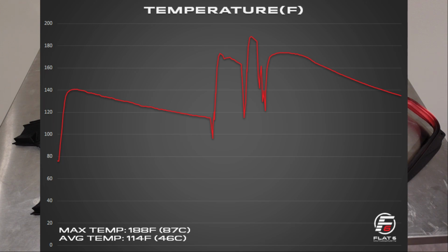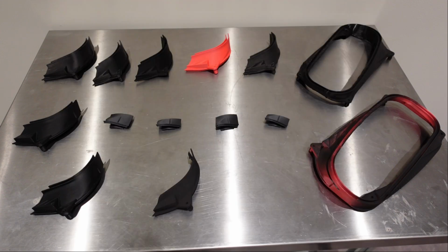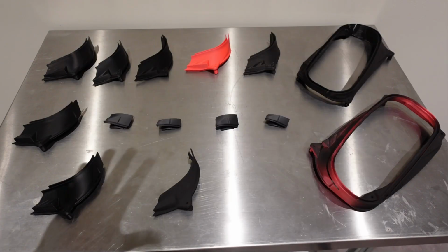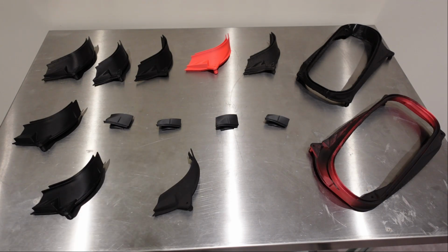sustained extreme load, it can reach about 188 degrees Fahrenheit right there at the airbox. Now this is with the closed top OEM airbox, and it's on the outside perimeter, so likely it's actually going to be cooler for the actual part that we put on with our kit, but we want to try to go as extreme as possible to understand what material we would need to use.